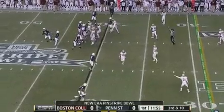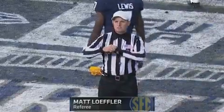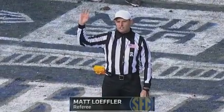Snap infraction, on the offense. That's a 5-yard penalty. And it was just going to be a 4-man rush.